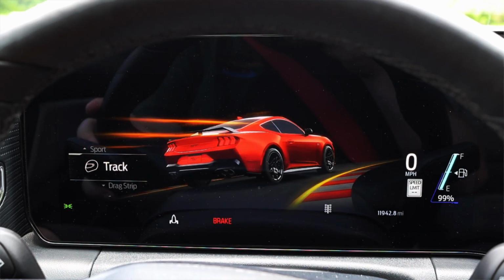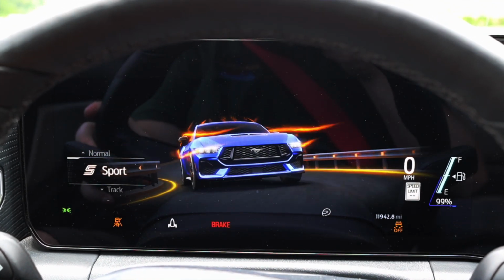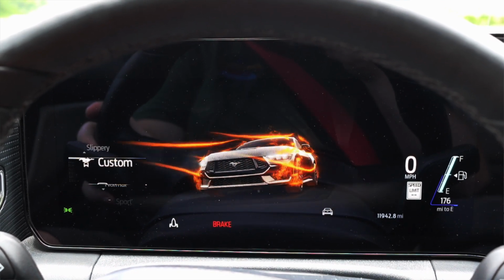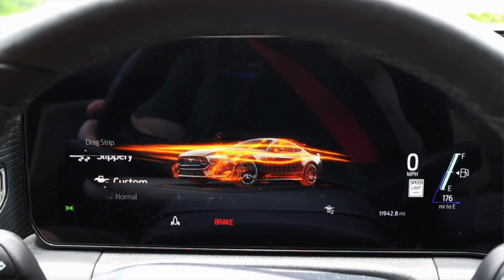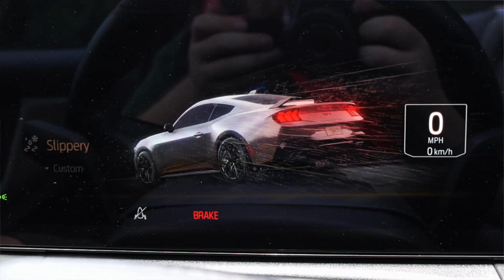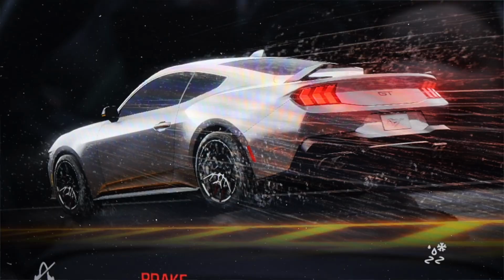And in slippery mode, I will say, driving it in the absolute pouring rain here, it did a very good job. I tried to get it to slide out, and it wouldn't in slippery mode. Of course, I'm sure if I gave it enough effort, it would, but I felt very safe and very confident in slippery mode in the rainstorms.